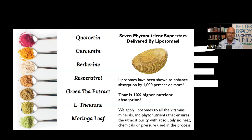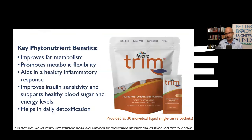So at the end of the day, this absorption varies from phytonutrient to phytonutrient, but we know that liposomes can enhance phytonutrient absorption. So I put the phytonutrients in a liposomal matrix, and we combined it into a product that we call TRIM. The word is Italian for to have, so to have TRIM is what we've got. This product is provided in a 30-count gusseted bag. Inside are 30 single servings of liquid, 15 milliliters per serving, that are exactly the phytonutrient matrix that I came up with from PubMed, the 7 phytonutrient superstars mixed into a liposomal matrix.